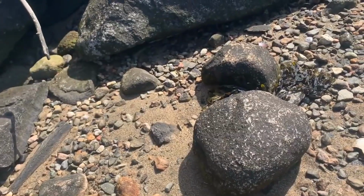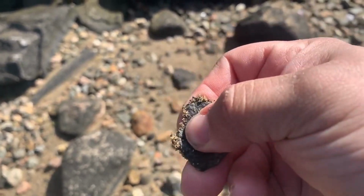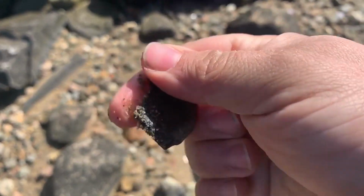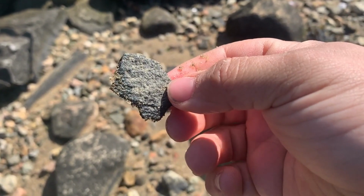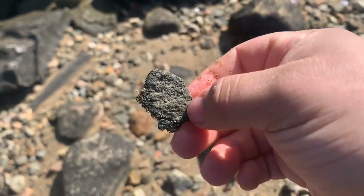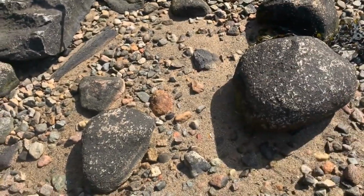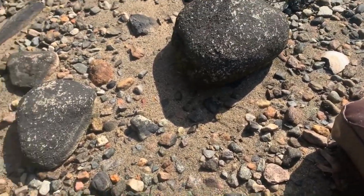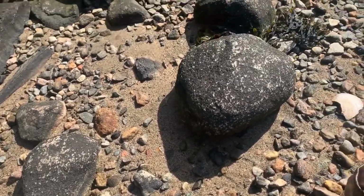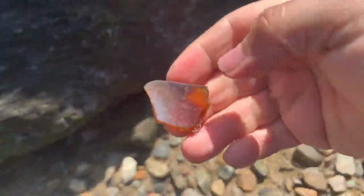So if you find a flat rock like this, and you can't break it with your fingers, that's good to try to flake. You could try to flake that into a point. If it doesn't flake, you could grind it. Just do it underwater. Also, if it has a ringy sound, that's a good sign. Like you heard that when I just dropped it, it sounded like a bell. But literally, pieces of glass everywhere.